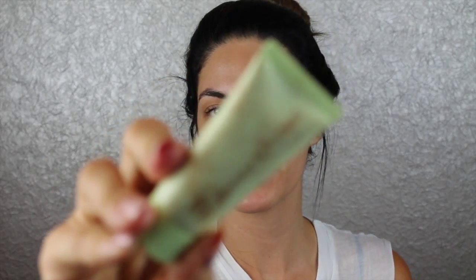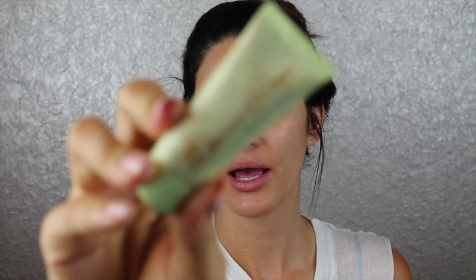And like always, I'm going in with this Pixi Flawless and Poreless primer. And I believe you could buy this at Target. This is not focusing, but I also got this in my little bag of goodies for the blogger event, and I have been loving this. I've been using it ever since. So just go ahead and put it all over your skin.